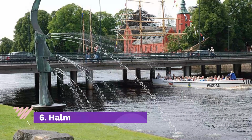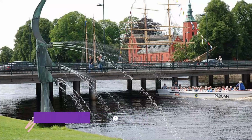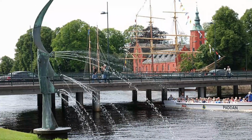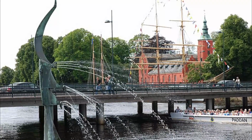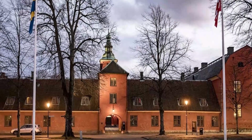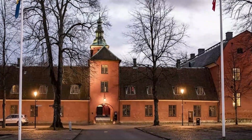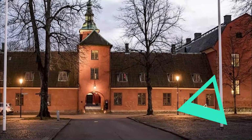Number 6. Halmstad Castle. It was intended as a residence for King Christian IV, and instead of being a defensive building it was somewhere for the king to relax and enjoy himself. The building has gone through a few changes over time, like in the 18th century when it was given its current mansard roof. But the basic layout is exactly as it was when it was built, and the same goes for the slender, copper-coated tower.